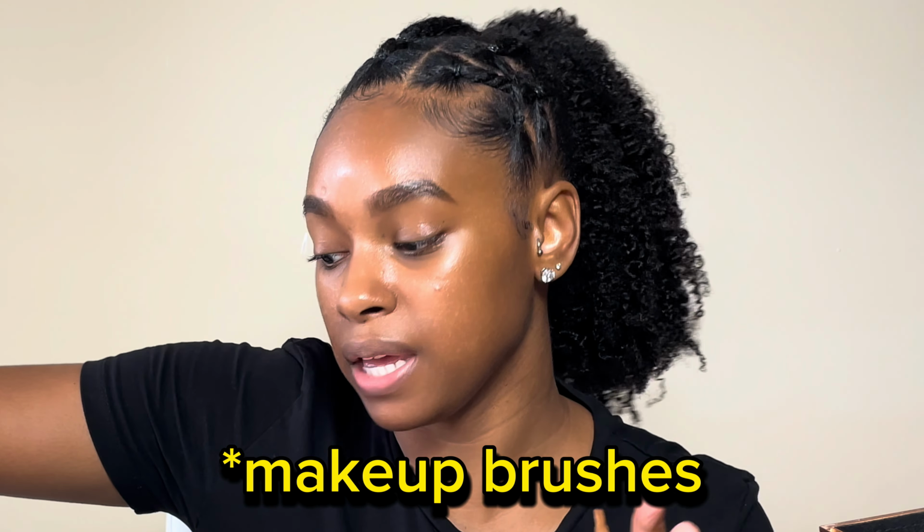As far as makeup pencils, I have had these makeup pencils for years. Ever since I first got into makeup, I've had most of these pencils. So a lot of these brands aren't on here. I think this was Vanity something. But all you need is a brush, a makeup brush like this.